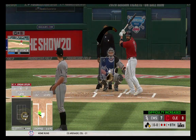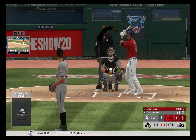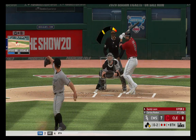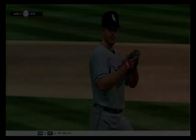In now for Cleveland, Sandy Leon. It was a flyout for him in his last trip. And he starts the number 8 hitter with a strike. 0-1. And he gets him to swing through that one. He's in control. 0-2. So far. A swing and a miss. That retires the side, and that will do it.